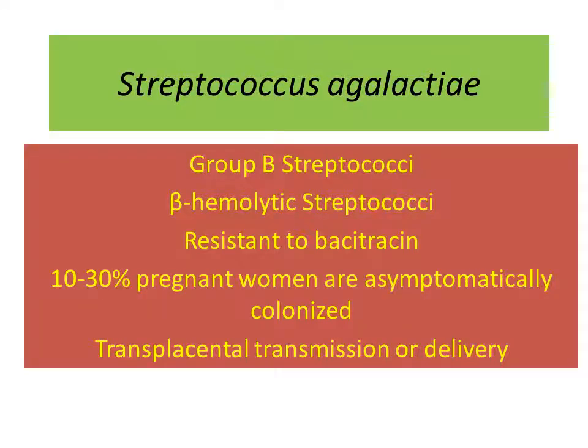Now, some of the other strains of bacteria in group B Streptococci is Streptococcus agalactiae. These are some of the important things I've just highlighted here. They are beta hemolytic. They are resistant to bacitracin. This is how you differentiate one from the other.